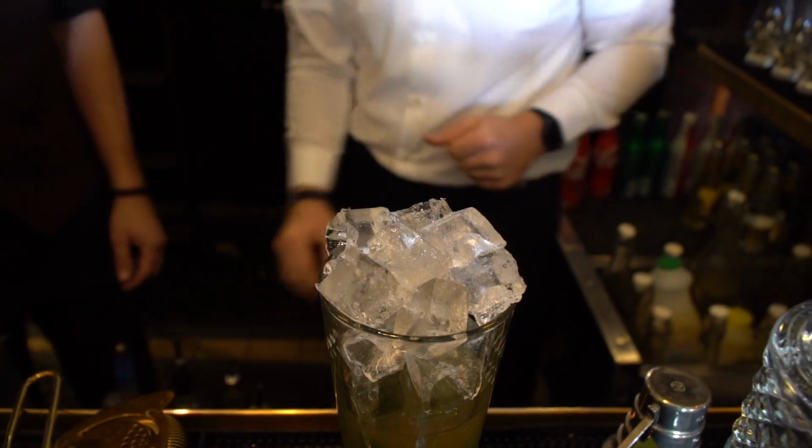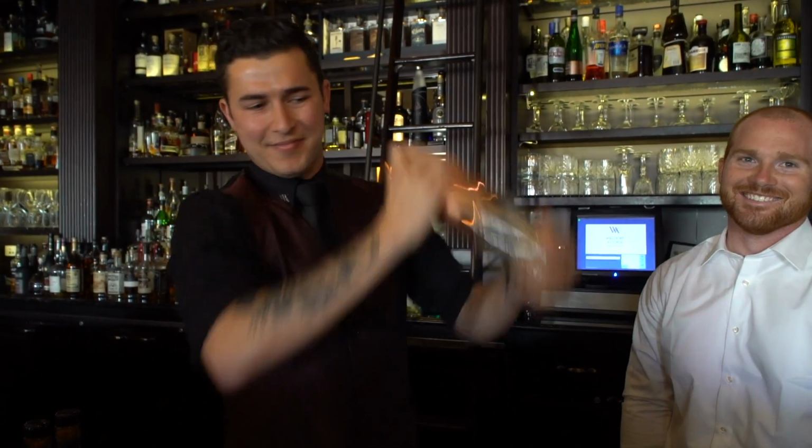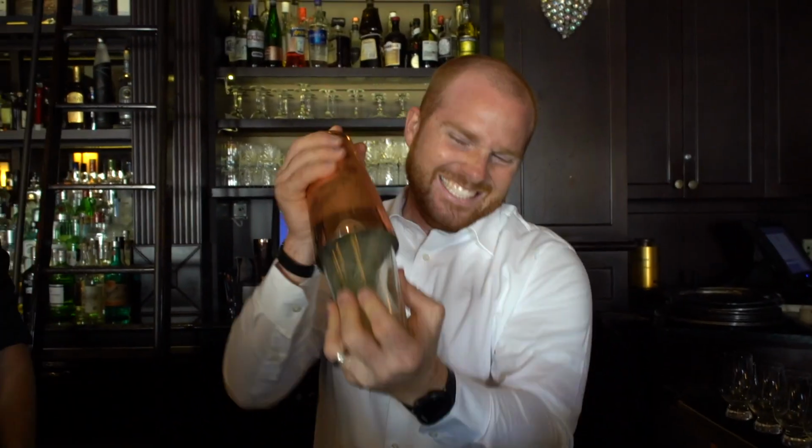Now we're going to cover it up with a shaker. And this is where we get such great forearms as bartenders. So make sure you're shaking vigorously. Up and down, up and down, back and forth. You got this. It's all in the hips.